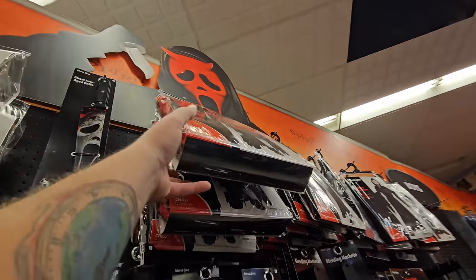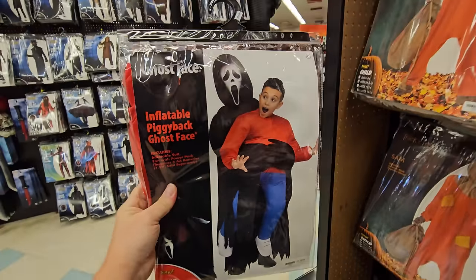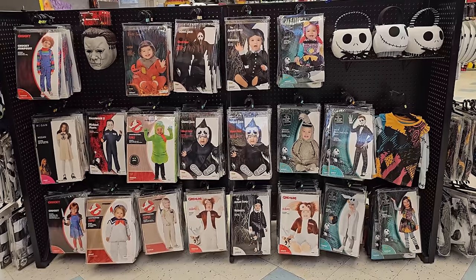Holy crap, guys. Look at this inflatable piggyback Ghost Face costume. I have never seen this before. This is the coolest thing I've ever seen in my life. This is just unbelievable that I'm finding so many cool things in the store today when I came in here for one simple thing, Friday the 13th, and I'm finding things like this. Oh my gosh, and it continues.